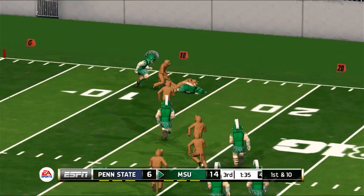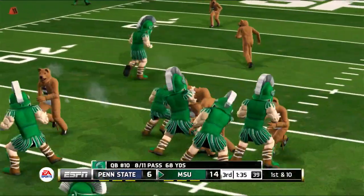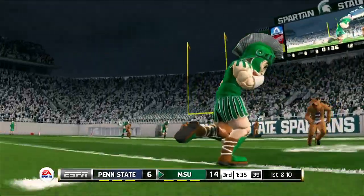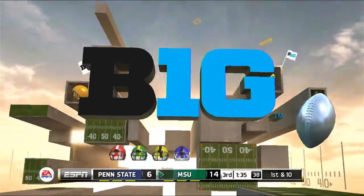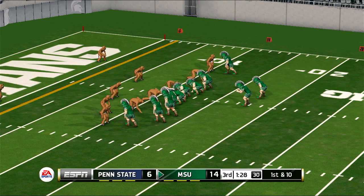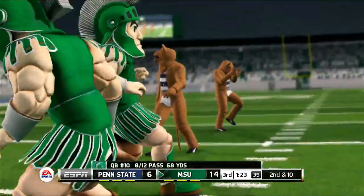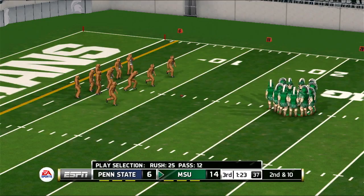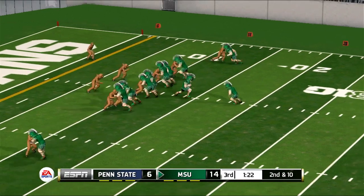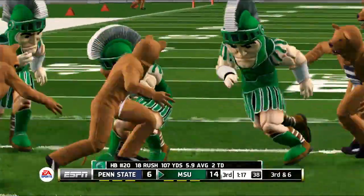Caught open field, and they make the stop around the 12-yard line. From the 12-yard line, 1st down. Four down. Here we go. Quick release, tight end, incomplete. Michigan State holds an 8-point advantage. Nice run, and he's brought down. That'll bring up 3rd and 6.